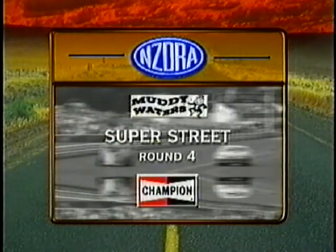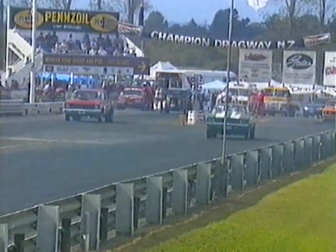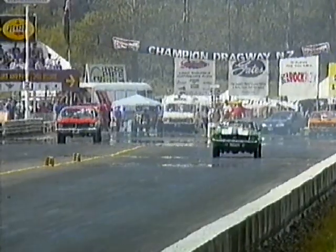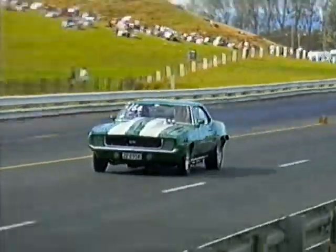Final round now of the Muddy Waters Irish Pub Super Street, and in the left-hand lane, it is Grant Little up against Clark Fiddis. Starting off with the minor placings, Clark Fiddis had problems earlier in the day, and of course a loss in the earlier rounds is quite costly. He'll be running off for 7th and 8th. Clark Fiddis very quick, 11.14 at 101.